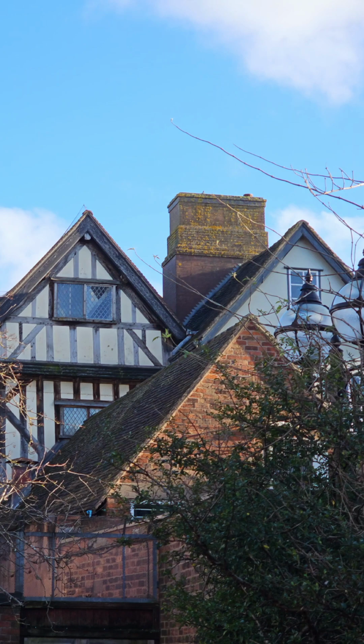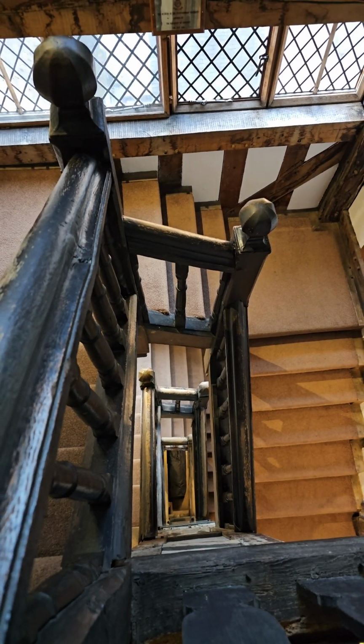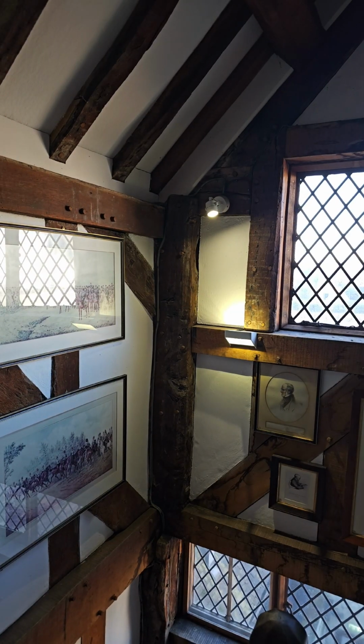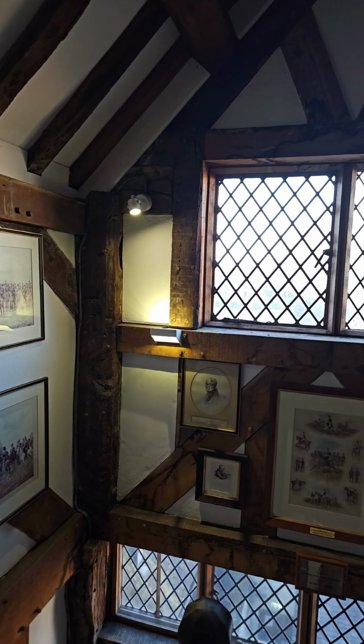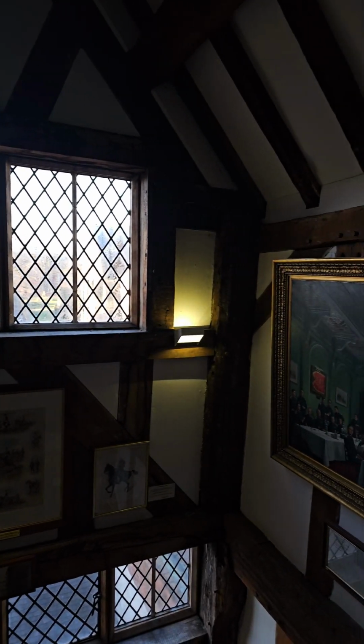But as we head inside, I'm going to start from the top and work our way down. You can go right inside this building, right up into the attic. And as you walk around, you cannot help but be amazed by the architecture of this place.